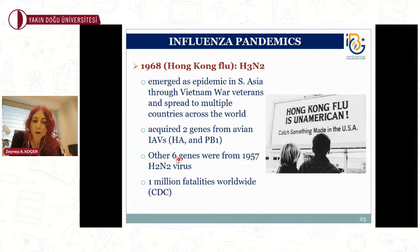So therefore, because none of us have immunity to this virus anymore, this is also quite a good danger waiting for us along the way. Hopefully it's not going to pop up again in the future.